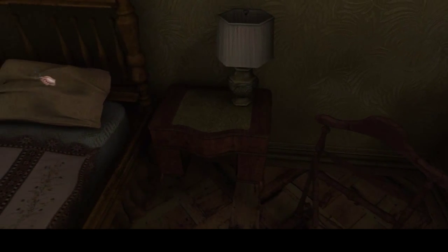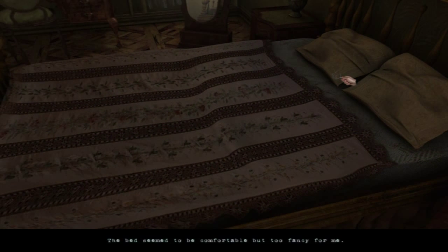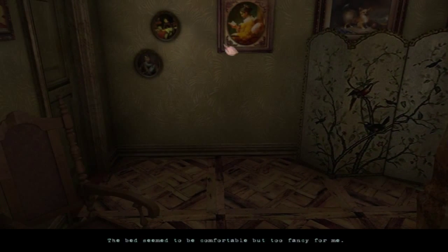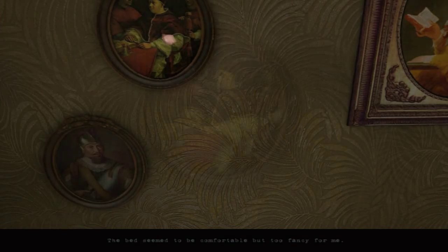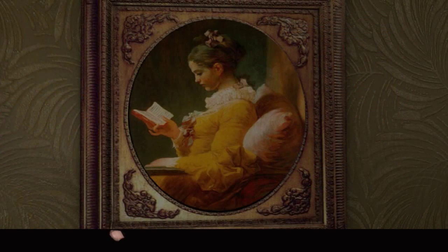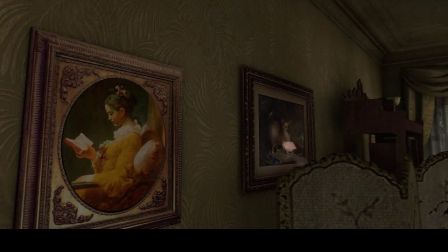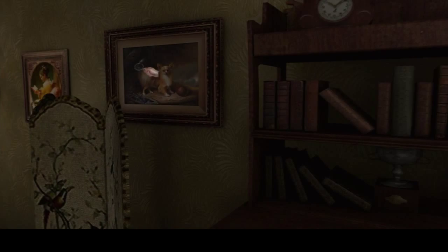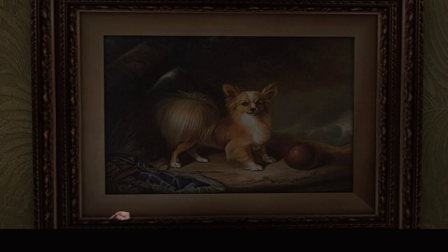Through here. The bed seemed to be comfortable, but too fancy for me. More Pope pictures. It's like an Inquisitor, whatever you call those. One reading a book. Sure. There's another puppy dog picture. Someone in this room really liked puppies. It's like the only room in the house that has puppy pictures.